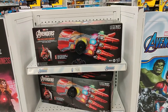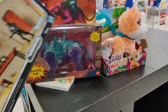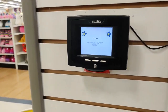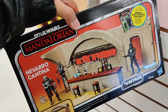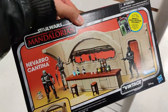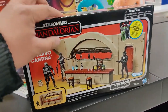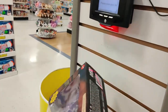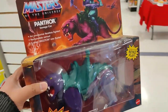Alright guys, let's get going. Alright, these didn't have any tags on them, so I'm just going to do a quick scan, find out how much they are. Alright, here we go. So the Cantina. Ooh, $80. What the fuck? Are you serious? Dang, that is expensive. Holy crap. Alright, I'm going to have to hunt down my GameStops to find out, because I'm pretty sure it was a lot cheaper there. And the realistic fur for the Panther. Let's find out how much he is. Oh, still $64.99. Just not worth it. Alright, let's put these guys back.